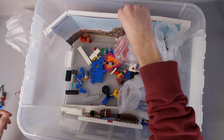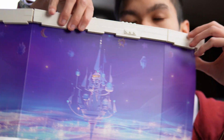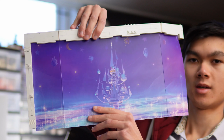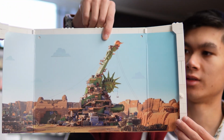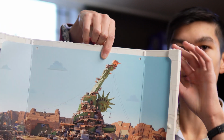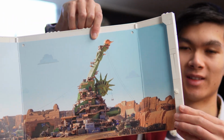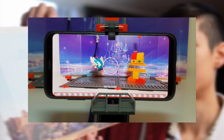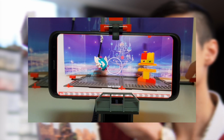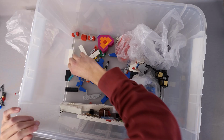It's a big one. This is from the Movie Maker set. Oh, it's very big. This is the background scenery, the map painting for making your movies with the set. I reviewed the set in a video, and I think I said that the minifigures and builds were cool, but it's not very optimal for actually making movies, and especially not the app that LEGO made for it.